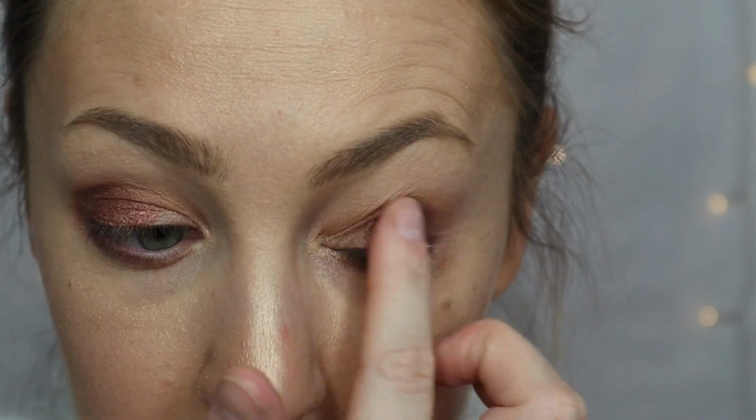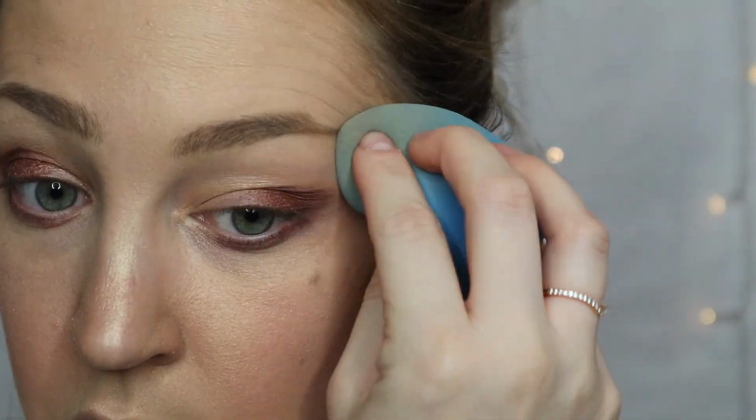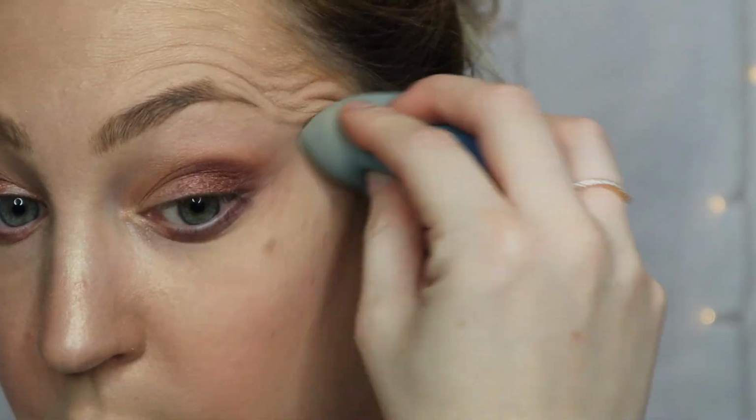I just wish that this palette had a really light shimmer. Oh God, what did I do? We're gonna have to touch that up. There we go. Oh, no, made it worse. That's fine. Well, whatever. What can you do?